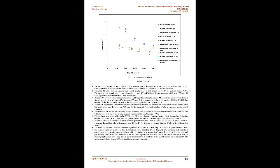Thermal hydraulic performance achieved for different Reynolds number is depicted in Figure 11. Detached V ribs showed higher thermal hydraulic performance than detached W ribs for the verified Reynolds numbers. The maximum difference in performance between two rib shapes is 14.4% at Reynolds number 75,000. Further, the thermal hydraulic performance of detached V ribs and detached W ribs at Reynolds number 30,000 were 1.74 and 1.85 times higher than Reynolds number 75,000. From the above results it can be concluded that, at higher coolant velocity, the rib effects declined more for detached V ribs, which resulted in maximum difference in thermal hydraulic performance at Reynolds number 75,000.